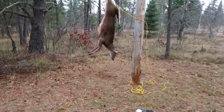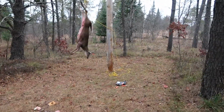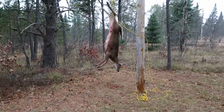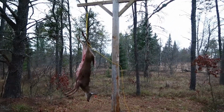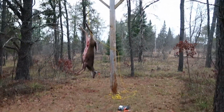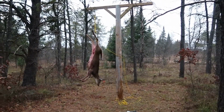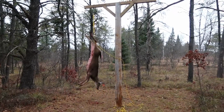Okay, we got the deer up here, got it up on our buck pole, and of course the rain is coming in. Temperatures right now in the 60s. It's supposed to only get down to the mid-50s tonight, which is just too warm to hang deer. So we're going to go ahead and quarter this thing and throw it in the refrigerator that we have out in the shed for this very reason.